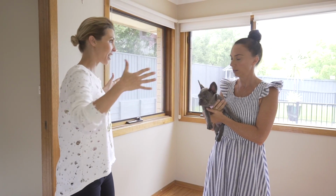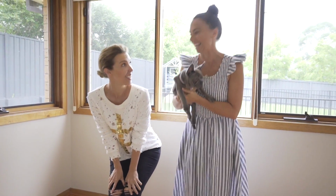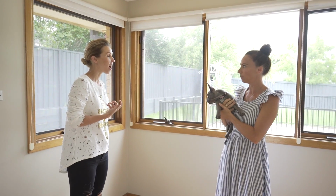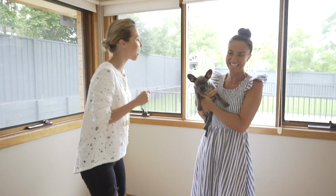What are we thinking in this little nook? Is this charades? We're going to do a bench seat here? Yes. Okay, fantastic. So it truly can be an eating nook. Gorgeous. I know. I think they call it a banquet. Okay. Banquet seating. Or a bonquet? No, a bonquet? I don't know.